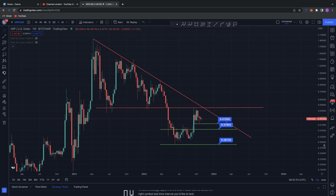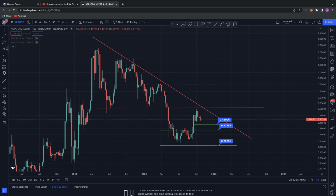So potentially right now, what we're looking at here, the red trend lines are our resistance moving forward, and these green trend lines are our support. You can see that XRP has run up here into resistance, and this resistance was previously support throughout 2021 and early 2022 in January. So we've run up to resistance and now we're pulling back, looking for support.